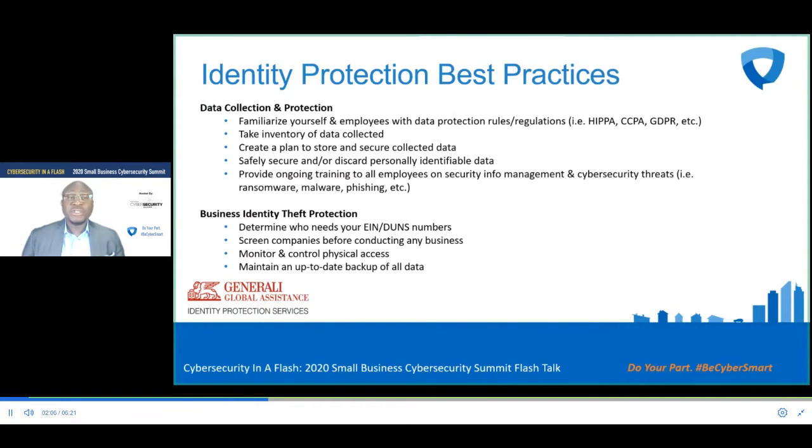We also encourage you to take inventory of data collected. Once you're aware of the kind of data that you have, that gives you a better idea of how you are to keep it safe. And for that, you need to create a plan to store and secure the data you've collected.